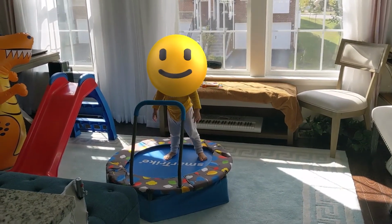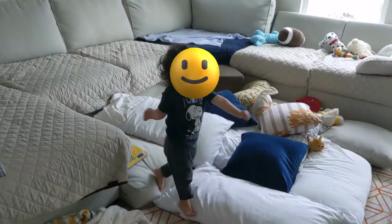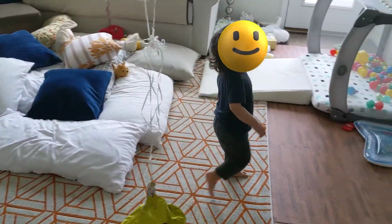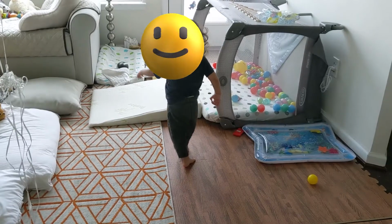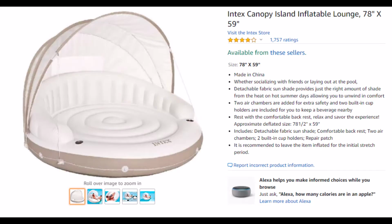We also piled up our sofa cushions and pillows into piles for him to climb around on. And something about changing the layout of the space is just exciting and refreshing for kids, and it encourages them to find new ways to play.